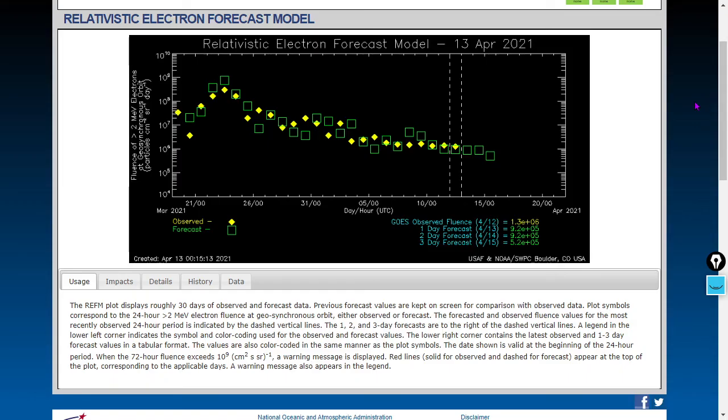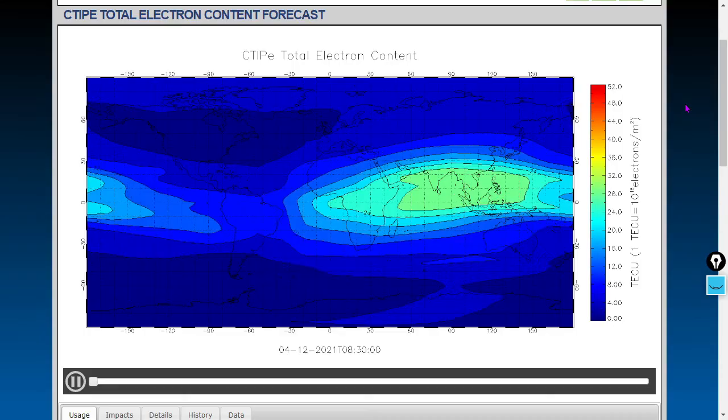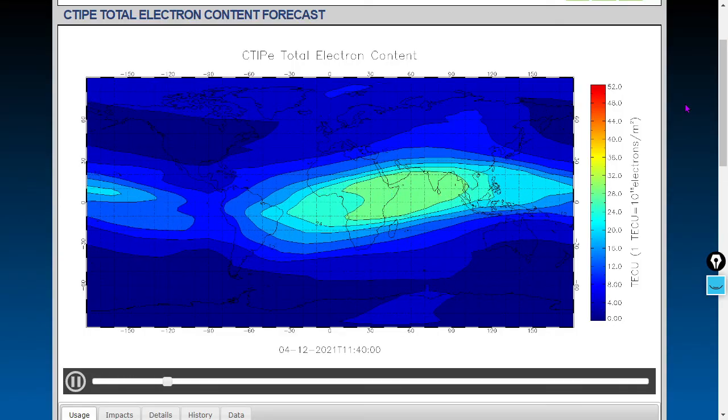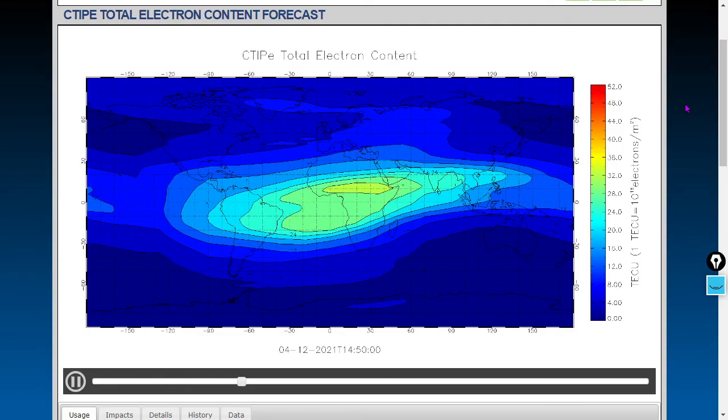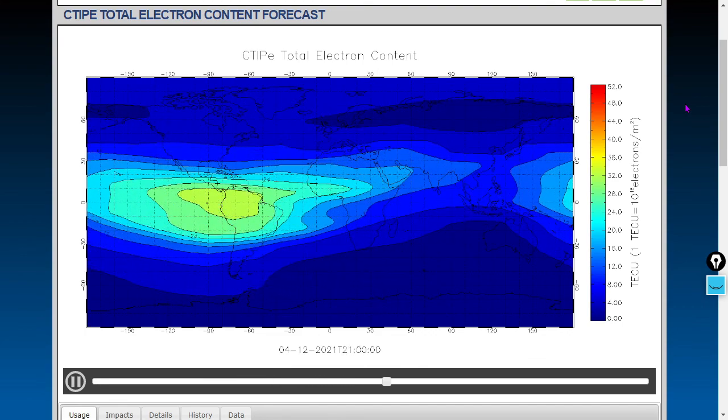in the southern hemisphere. Here's the electron flux forecast model, and the forecast is for flatlined electron flux over the next few days. There will be a coronal hole wind stream on the way. We'll be reporting on that in a day or two. Here's a diagram of the Van Allen belts and so on. Feel free to pause the video. Here's a visualization of the total electron content forecast. This is showing you the whole air column from a GPS satellite down to your handset.